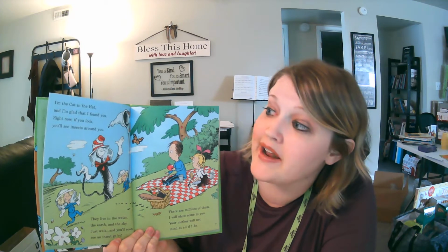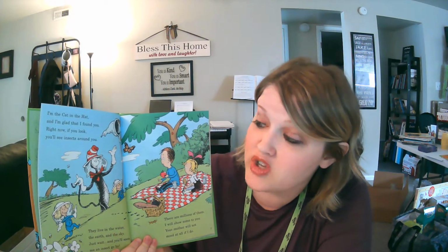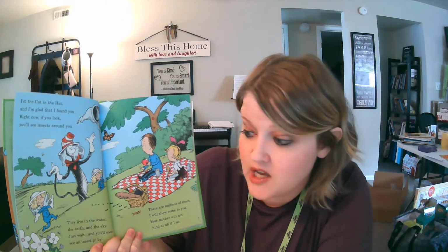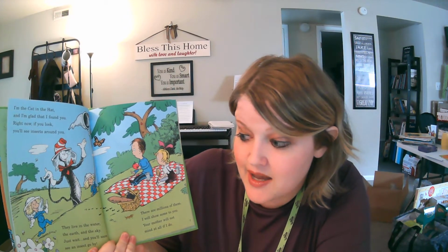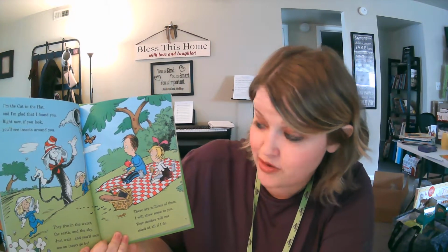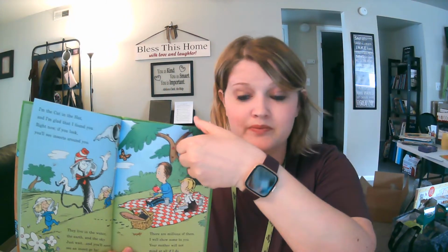I'm the Cat in the Hat, and I'm glad that I found you right now. If you look, you'll see insects around you. They live in the water, the earth, and the sky. Just wait and you'll see an insect go by. There are millions of them. I will show some to you. Your mother will not mind at all if I do.